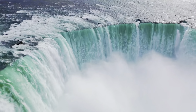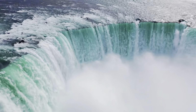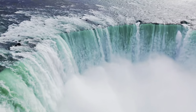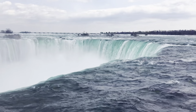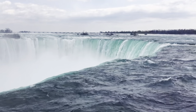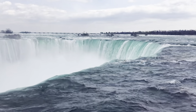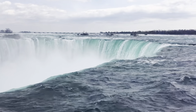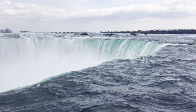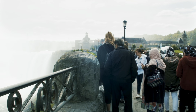Wow, look at this beauty. Niagara Falls is always beautiful. No matter which side you see it from, it's always awesome to look at. But I'm a little biased towards the Canadian side, for a couple of reasons. One is you have a little better view of the falls, and two is Niagara City is a really happening place. I'm going to show you guys a little later in the video.